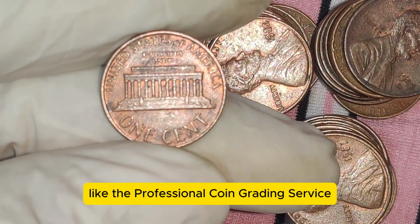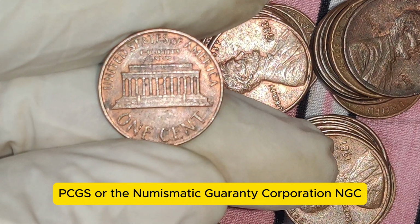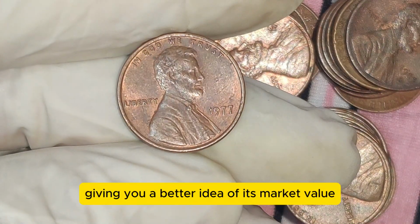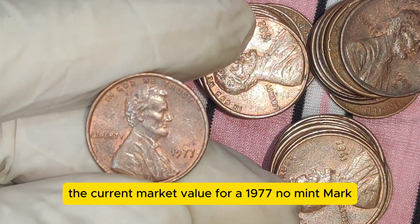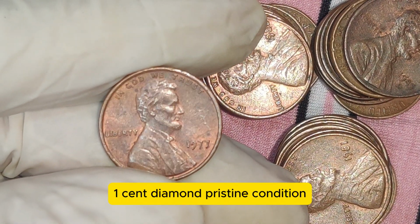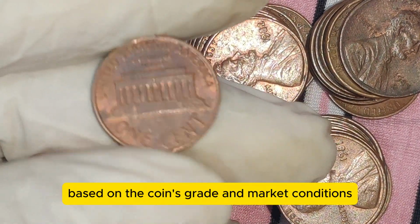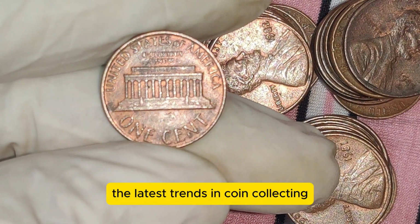To get an accurate appraisal, it's best to have your coin graded by a professional service like the Professional Coin Grading Service, PCGS, or the Numismatic Guarantee Corporation, NGC. These organizations will authenticate and grade your coin, giving you a better idea of its market value. As of now, the current market value for a 1977 no-mint mark 1-cent dime in pristine condition is around $68,000. This value can change based on the coin's grade and market conditions, so it's always good to stay updated with the latest trends in coin collecting.